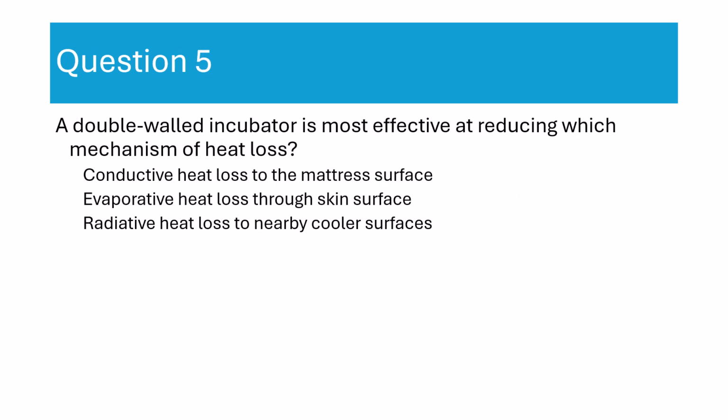A double-walled incubator is most effective at reducing which mechanism of heat loss? Conductive heat loss to the mattress surface, evaporative heat loss through skin surface, radiative heat loss to nearby cooler surfaces. The correct answer is radiative heat loss to nearby cooler surfaces. This question is testing your knowledge of specific equipment features and their impact on thermoregulation.